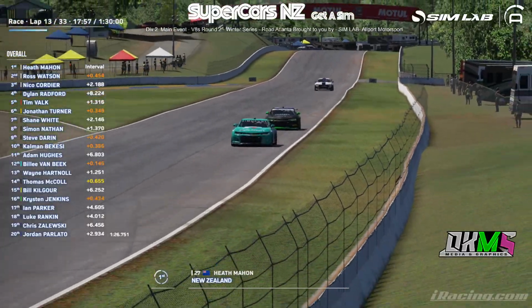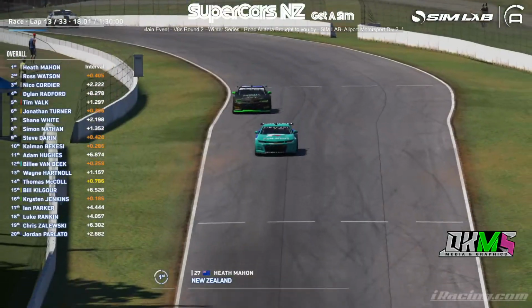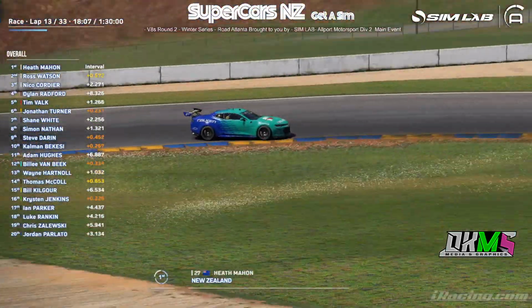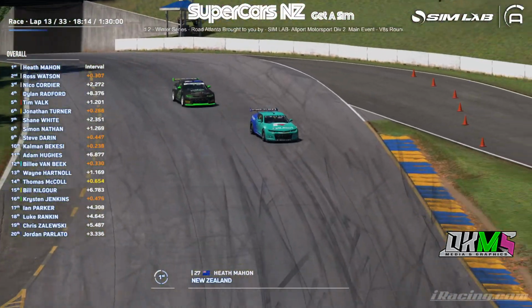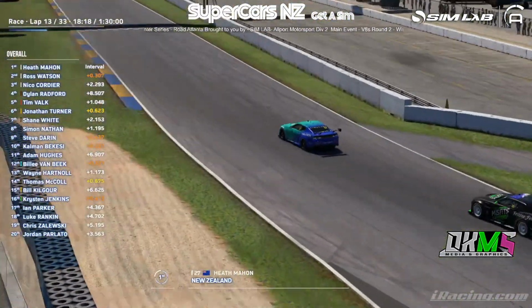But yeah, Heath with control of the race at the moment with Ross Watson not letting him go, only 0.4 of a second in between these two guys. Yeah, he stayed on him the whole time. That half a second gap has just stayed the same. Nico Cordia sort of slipping a little bit down, around 2.5 seconds back behind these two now. They're just pulling away. 20 laps to go.